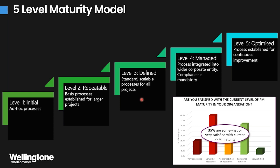Now, that means either we're all getting worse at project management, and I don't think it's that, or people recognize what good looks like. They then look back into their own organization and think, do you know what, we could actually be better at this. And of course, organizations are becoming more project centric as well. The emphasis on projects is increasing, and that also exposes the fact that maybe we've taken a project centric approach, but actually we've not really built a structure around that.